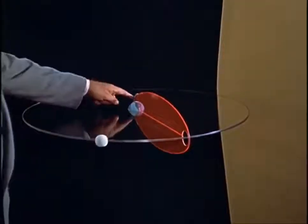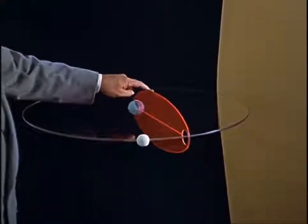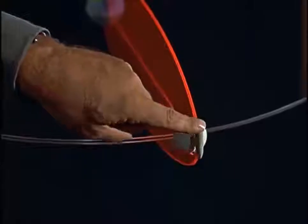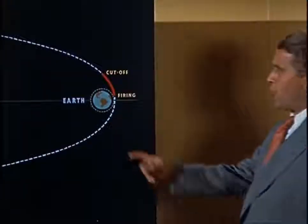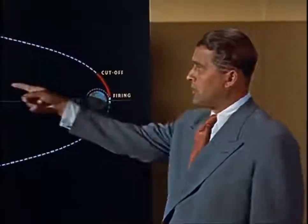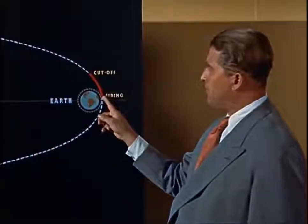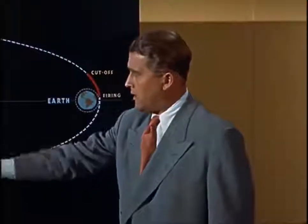Since the first half of the trip will take 5 days, we must aim the ship well ahead of the moon so that they both arrive at about the same point in space at the same time. Here we have a scale drawing of the Earth with the moon 240,000 miles away. This is the elliptical path which our rocket ship will follow, going out and coming back.